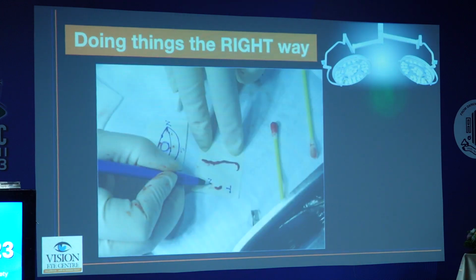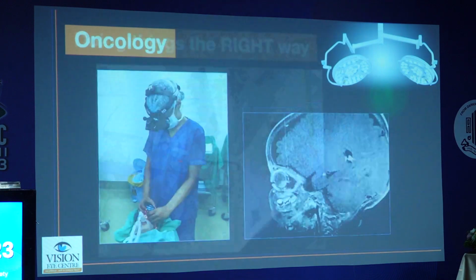Learning to do things the right way. So some patients that you see who have been operated elsewhere, who've not undergone, let's say, a proper margin excision or a proper histopathological examination. These are the things which you learn in a fellowship. How to document histopathology well, how to send a proper sample, how to cryo the edges where you're supposed to, whether it is double freeze thaw, triple freeze thaw, whatever technique you're supposed to use. These are the things which are learnt best by doing a fellowship.